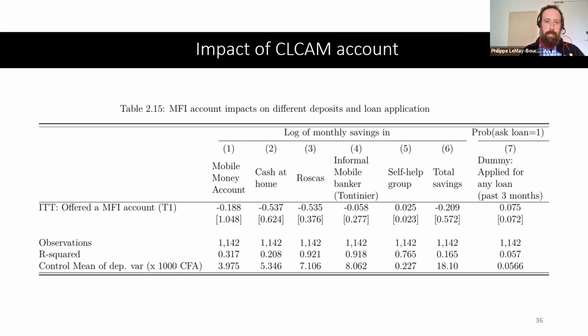Now, if I look at the impact on the number of savings definitions, so ITT, offered an MFI account, that's treatment one, there are 6 columns about savings. There is no traction. Nothing comes up significant. We have a dummy for any loans applied for in the past 3 months. That's the last 3 months of our follow-up period, not the baseline, when we surveyed them 12 months after the treatment. So no traction. This is very much in line, sadly, with other results I discussed before.